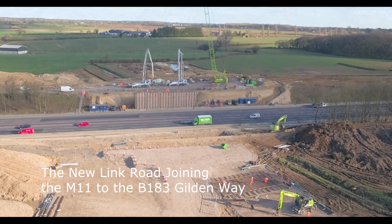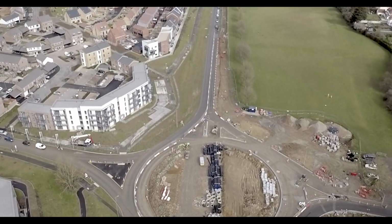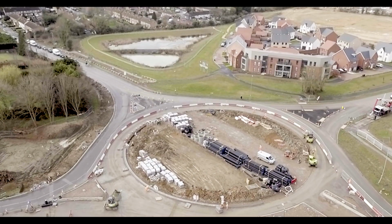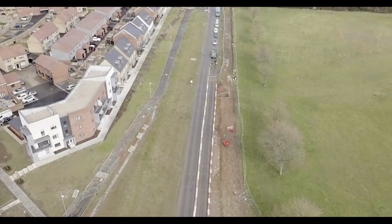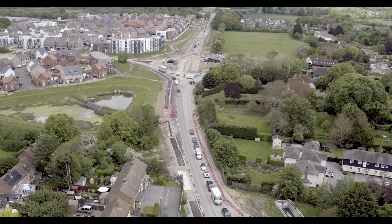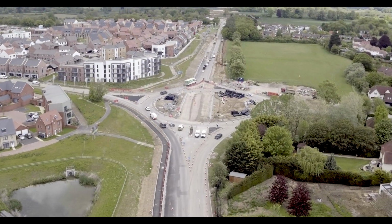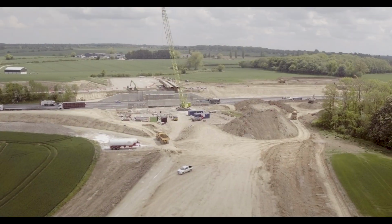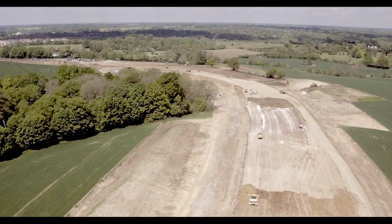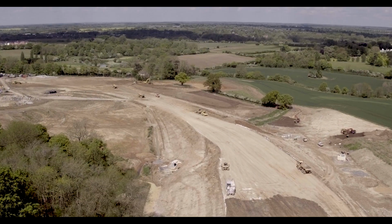Another major challenge on the scheme was materials management, to ensure that the job was able to reuse as much material on the scheme, but also to ensure that we use materials in a sustainable manner. We were able to do this through reuse of 155,000 cubic metres of material on site, but also to engage with local housing development and bring 29,000 cubic metres of material from that housing development, which would have ended up in landfill, and we were able to reuse it on this scheme.